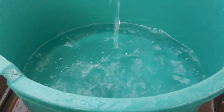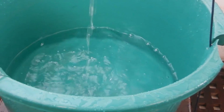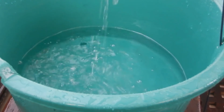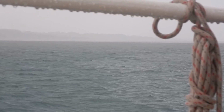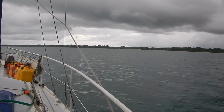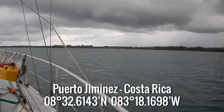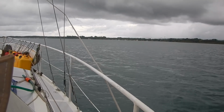I think we're getting there. It's a long shower for me, still no shower for you. Sponge bath for me. We're approaching Puerto Jimenez, and just as Manny requested, the rain has stopped for a little while, so we can hopefully anchor fairly dry.